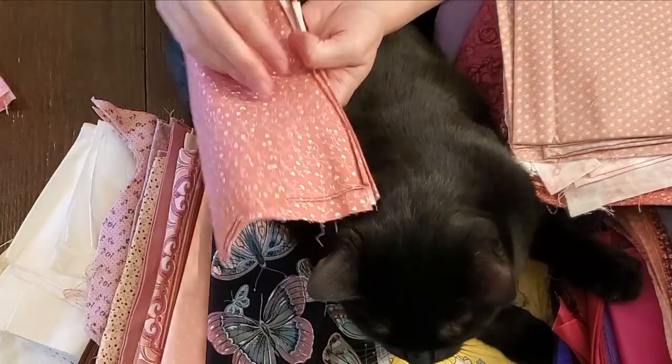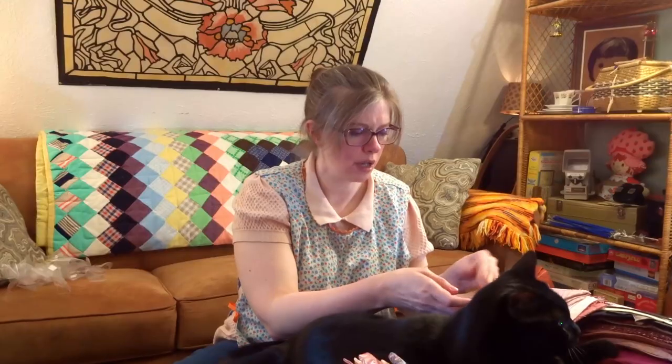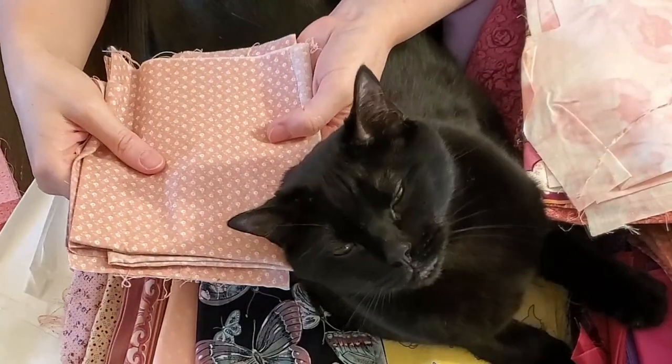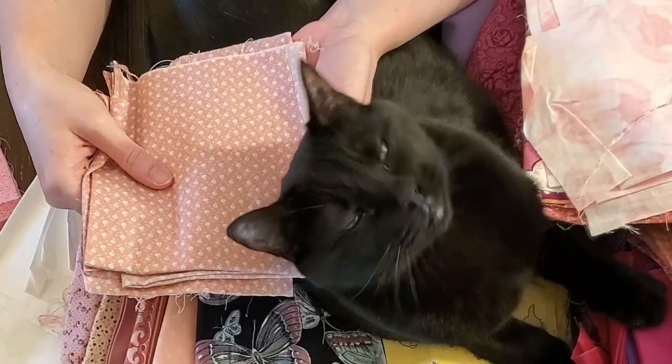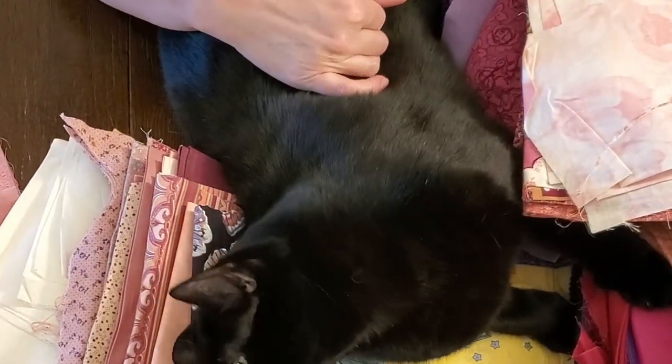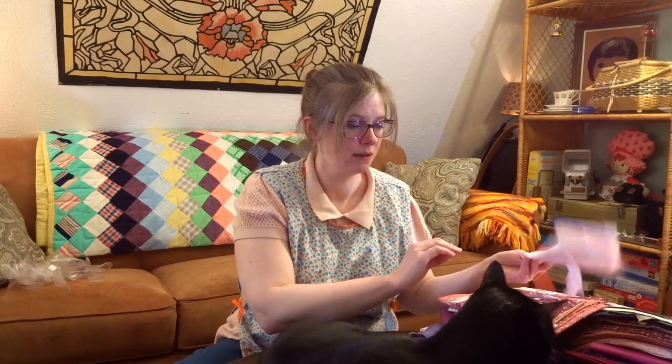So here we have some cute little heart calico. Look how precious this is. This is so precious. So this one is also definitely precious. That's going to go with that one. This one.